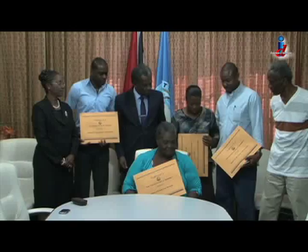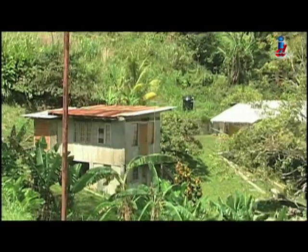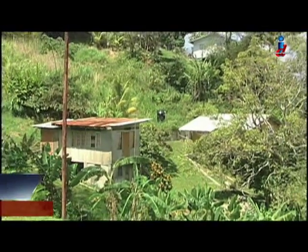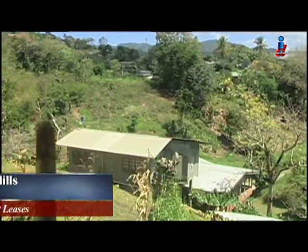This lease distribution ceremony was the first for the year. To date, over 120 people have received their leases. The Land Management Department continues to work on getting the remaining families their leases for property some have lived on for over 50 years. I'm Omodara Mills for Let's Talk Tobago.